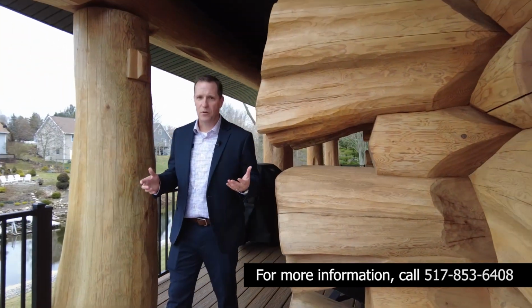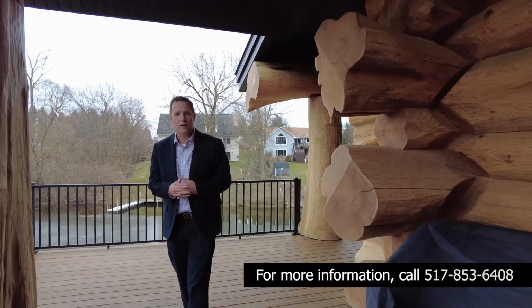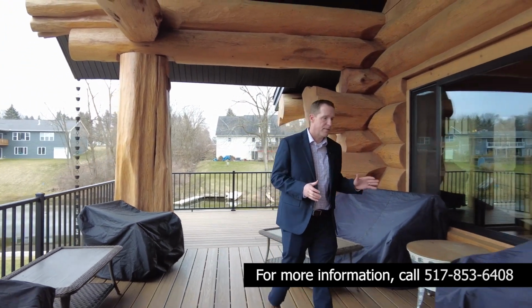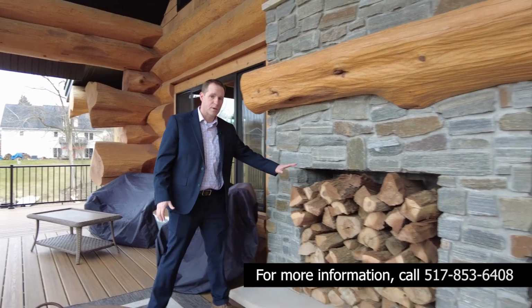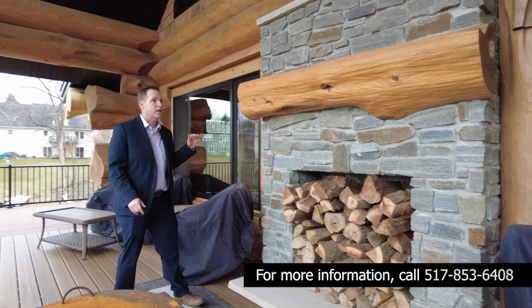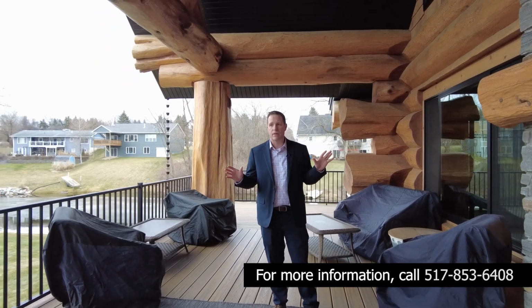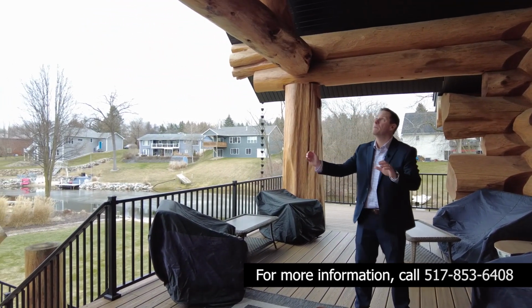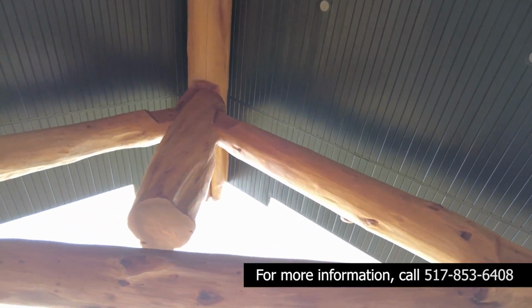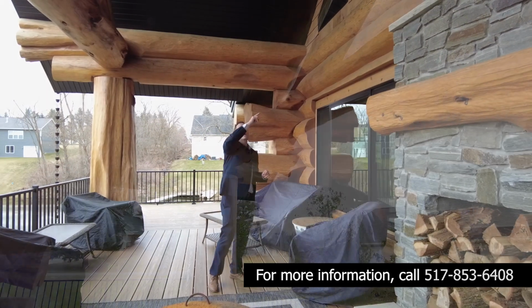The deck, the outdoor living space with this property is incredible, as it should be, being a luxury log home. Really cool area. Obviously, this is not a fireplace, this is the wood storage area for the fire pit, and it also supplies the wood inside. Incredible outdoor living area. And really the coolest thing I want to point out to you guys out here is the king truss system. This triangle system above me, along with the truss, the log that runs all the way through the entire home.